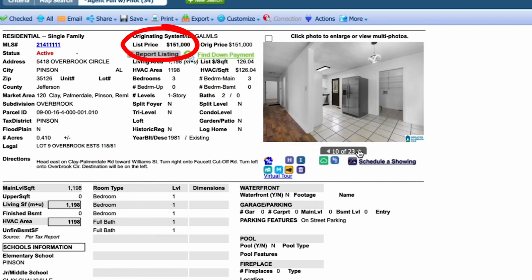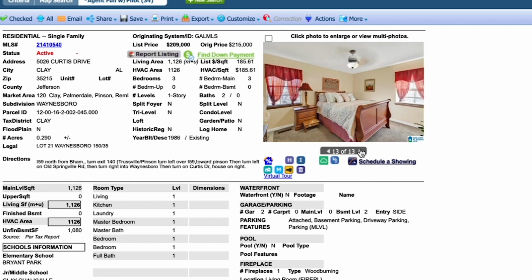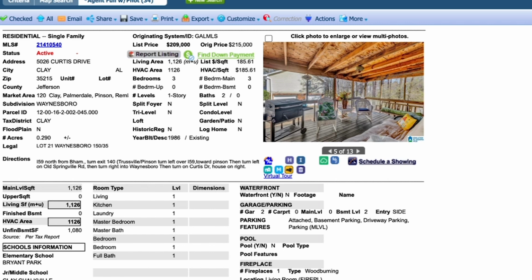This one has been updated, $151,000. This one's in Clay, another great home. Paint and put down some new floors, and it would be a great house as well. So I think Pinson, Clay, Grayson Valley, that's a great area as well.